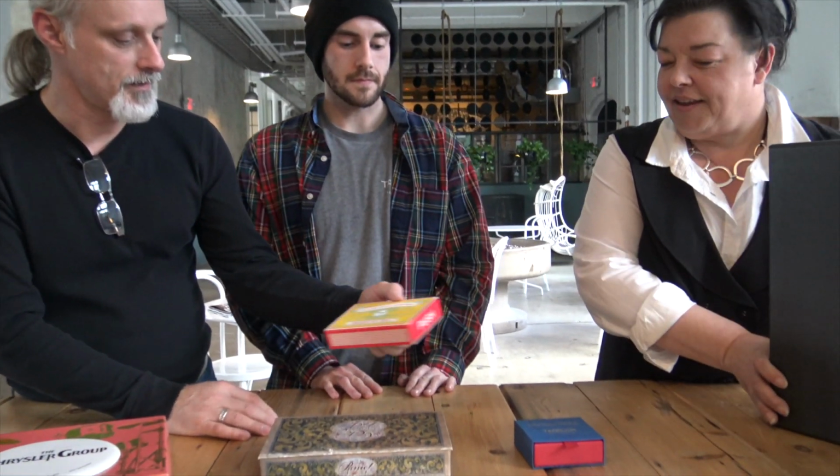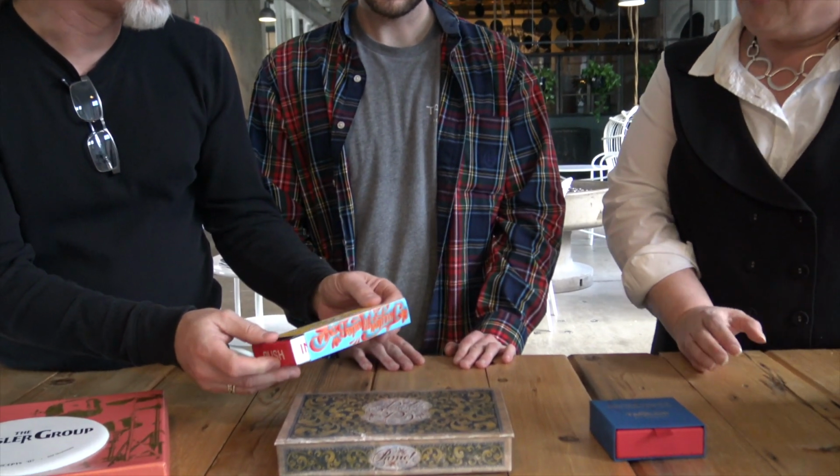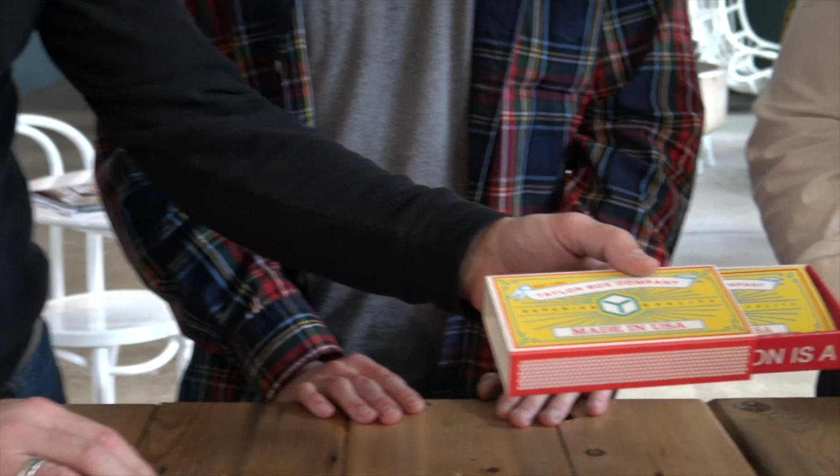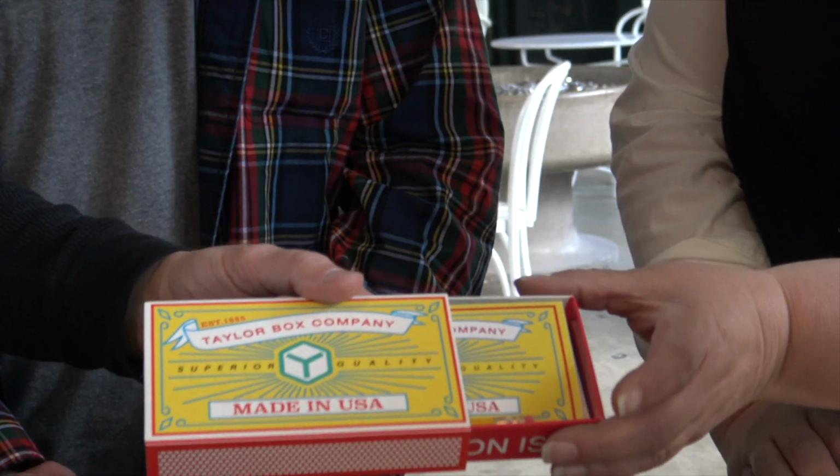So Judy, why don't you start us off? You were really kind enough to bring each of us this nice little piece today. It was, what would you call it? It was like a promotional piece. Promotional piece. So I think it's really cool. Why don't you tell us a little bit about how you guys came up with this?